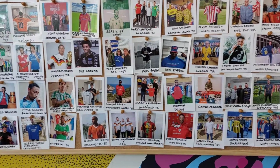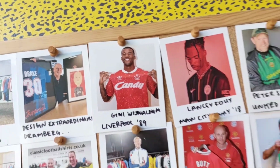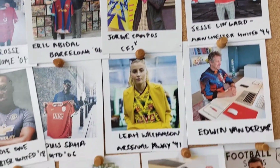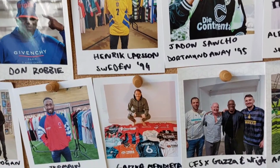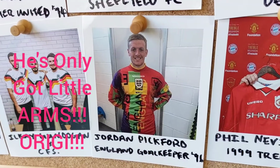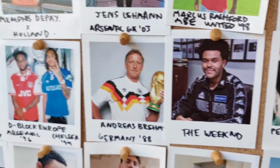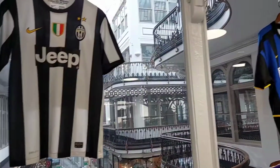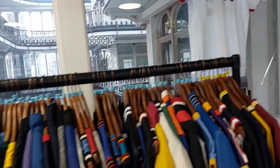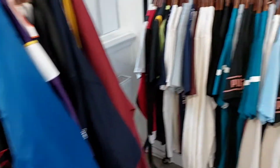So some good stuff. I did do some close-ups so they can see Gini Wijnaldum modelling a classic Liverpool shirt. A few other players kicking about you can make out. We did have to make note that Jordan Pickford's only got little arms. Yeah, so nice little touch that with the Polaroid wall. And just taking pictures of some of the classic kits they had hung around the windows. And then these are all the kits they had on the shelves. So there's some big sections within the building.